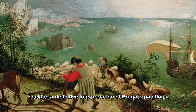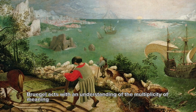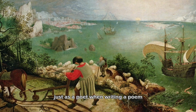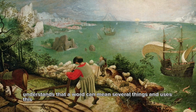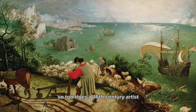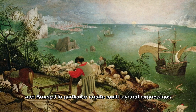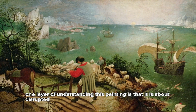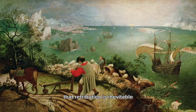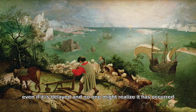Seeking a definitive interpretation of Bruegel's paintings isn't necessary. Bruegel acts with an understanding of the multiplicity of meaning. Just as a poet, when writing a poem, understands that a word can mean several things and uses this, so too does a 16th century artist, and Bruegel in particular, create multi-layered expressions. One layer of understanding this painting is that it is about disrupted and restored harmony, that retribution is inevitable, even if it is delayed, and no one might realize it has occurred.